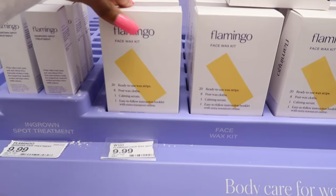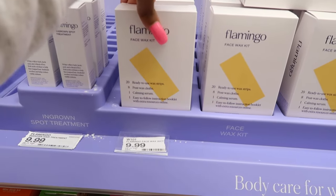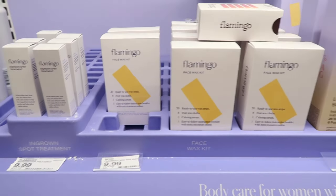So I think I'm going to get this face wax kit because I need something for my mustache, honey. Okay, it's serious. It's something serious.